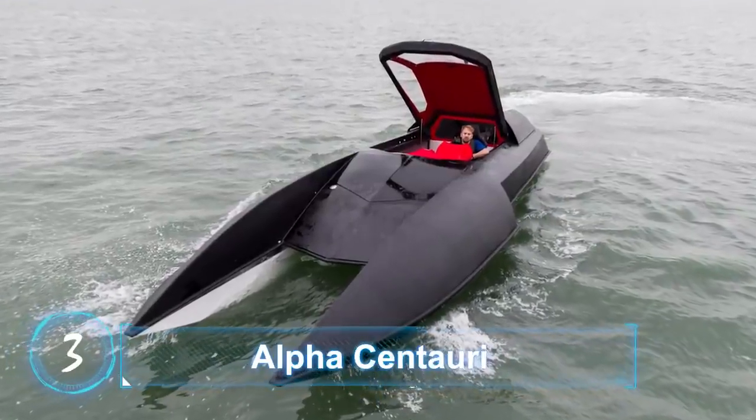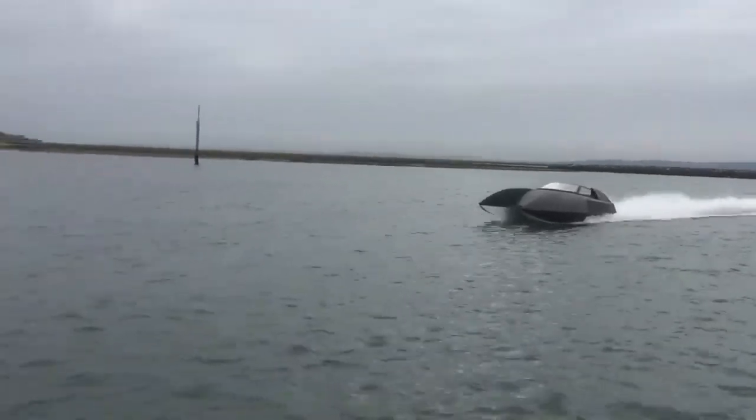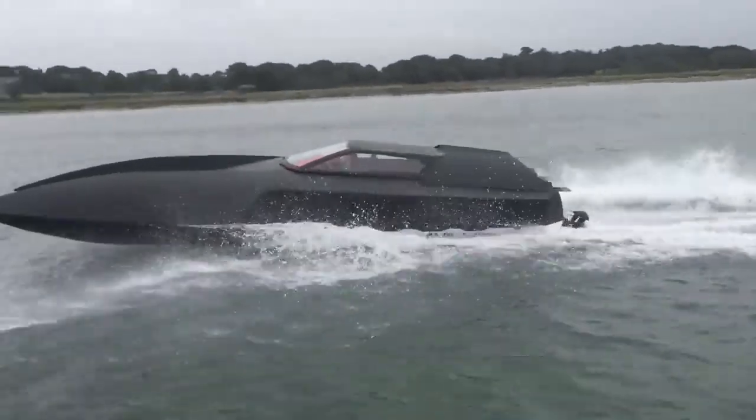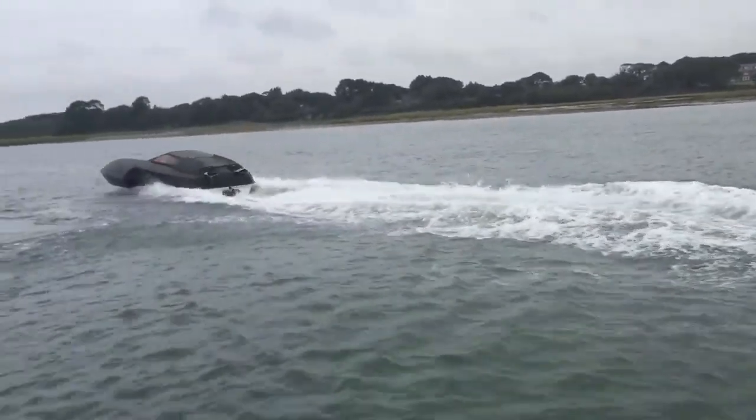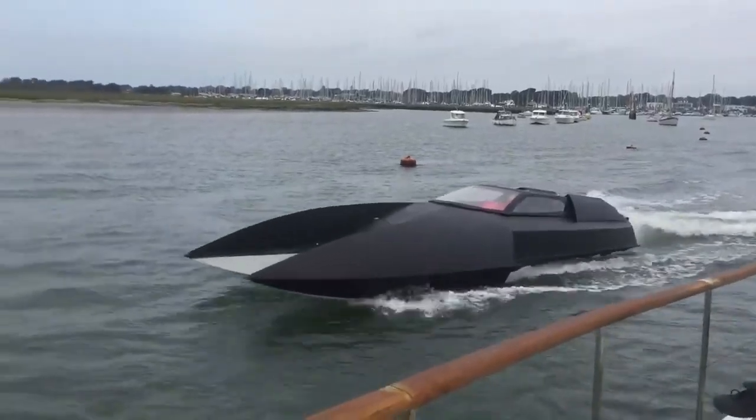Alpha Centauri. Named after the closest star system to Earth, the Alpha Centauri combines the best features of a super yacht with the speed of a hydroplane raceboat. Much like its extraterrestrial cousin, the Alpha Centauri has a distinctively unorthodox appearance.